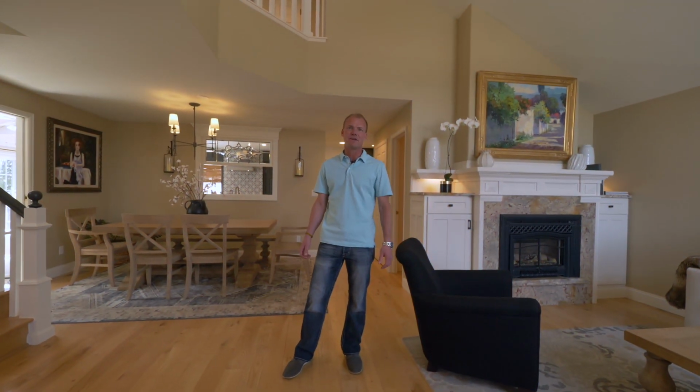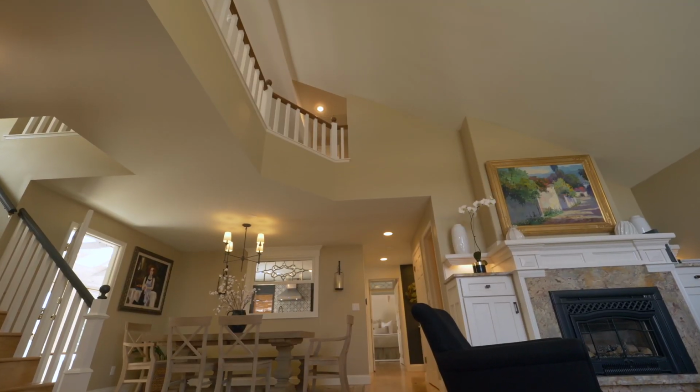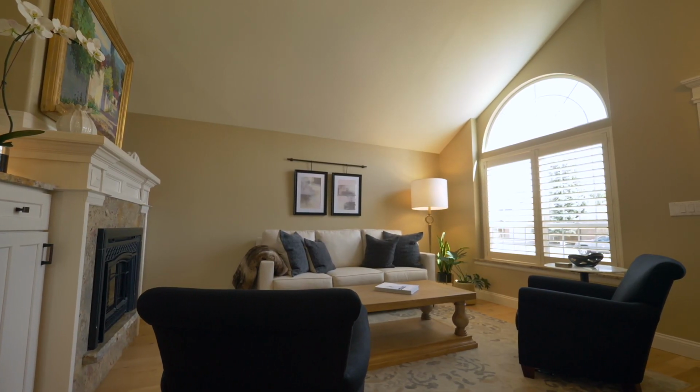As you walk in the front door, you're greeted with a wide open floor plan with fresh paint throughout. We have brand new plantation shutters up here, and we have brand new oak hardwood flooring throughout.